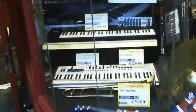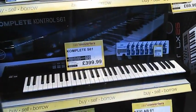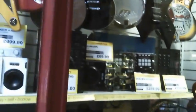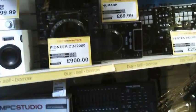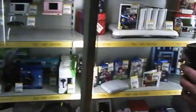Right, it's time we head into a Cash Converters. And we look in the window and we see keyboards. £300, £400, not really interested. Guitars, again, an electric guitar, not really interested. Some DJ equipment in the window there, some speakers and mixing stuff. There's some USB decks. So we're going to go and have a look in the electrical section.